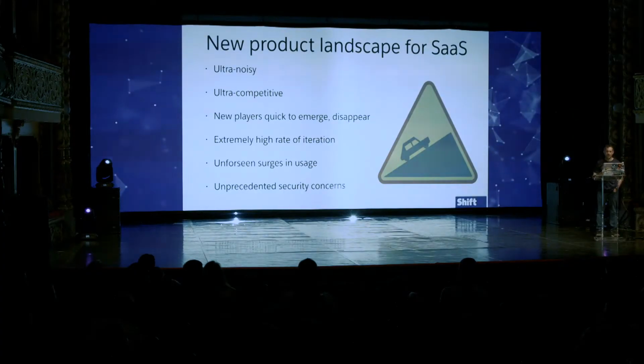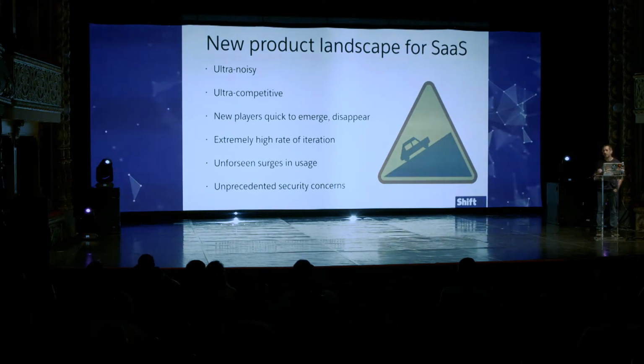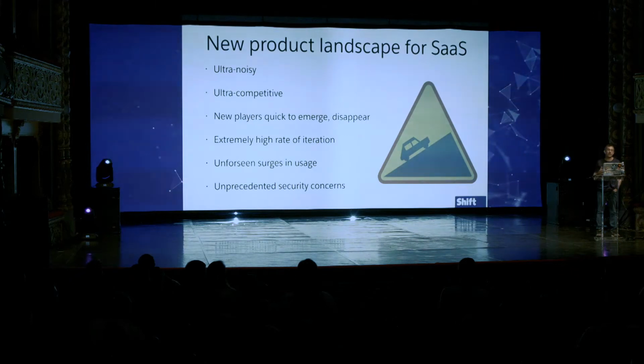Okay, so the landscape for SaaS. Over the past 3 years, certainly over the past 5 years, this landscape has become exceptionally noisy. There are so many products, there are so many players, they appear and disappear at an incredibly high rate, and there's an increasing demand for a high degree of iteration. If software is released twice a week, for some venues like the media, that's actually slow. So you're releasing software every day, 4 times a day. Heroku releases software about 3 or 4 times a day.